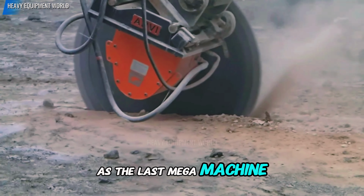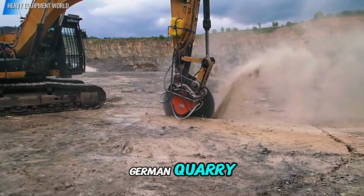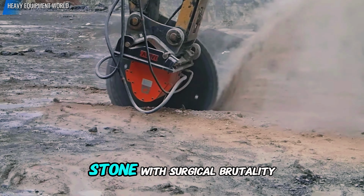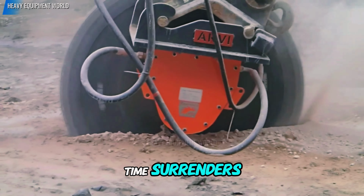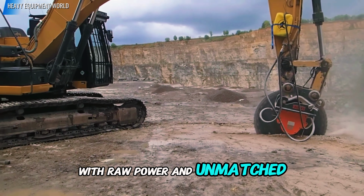As the last mega machine clears the road, the ground itself becomes the next battlefield. In the heart of a German quarry, Echidna's latest Omnicut roars to life, its blade tearing through Muschelkalk stone with surgical brutality. Dust explodes, rock splits, and time surrenders. This isn't just cutting stone, it's rewriting the rules of excavation with raw power and unmatched precision.